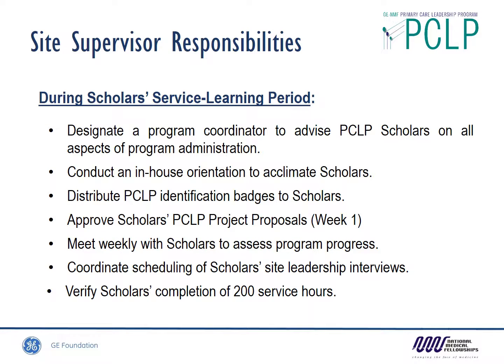During scholars' on-site period, the first task of site supervisors is to clearly designate a program coordinator to advise scholars on all aspects of program administration. Ideally, during the first week, you will also conduct an in-house orientation to acclimate scholars to your organization and to introduce them to integral staff on site. Please also distribute immediately the identification badges that we will ship to you before scholars arrive. Finally, in week 1, we ask you to review and approve your scholars' project proposals.